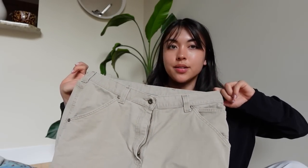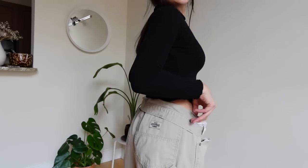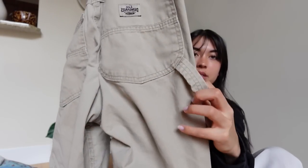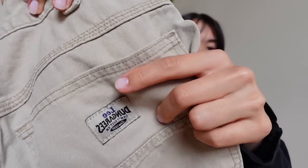Then I bought these pants for my boyfriend. They're gonna be big on him, but I told him I would tailor them for him, or he can just wear a belt. He hasn't tried them on yet, but they're just these Lee cargo-ish pants. They've got the loop, and I just really like this logo here, and they're in really good condition.